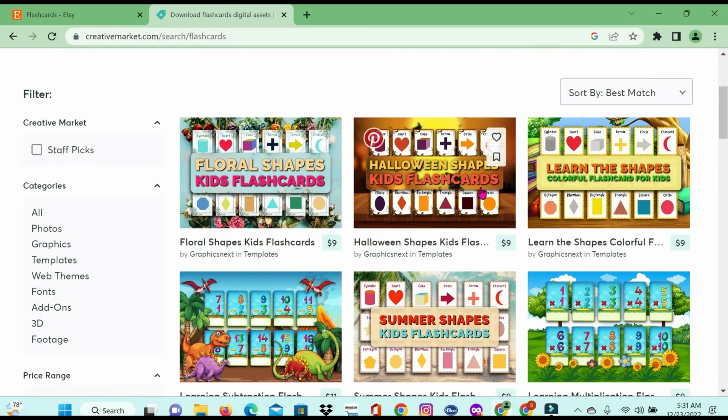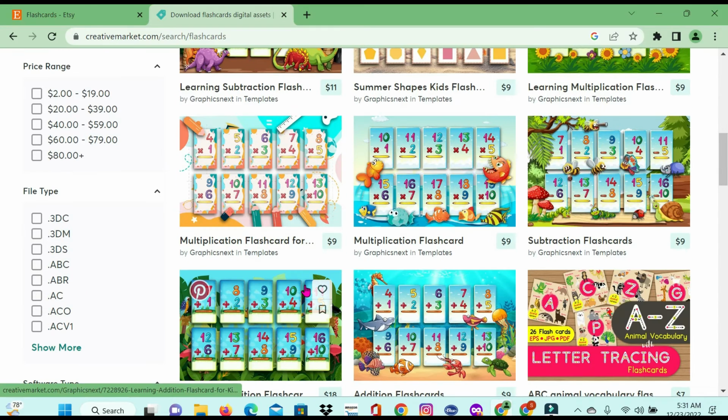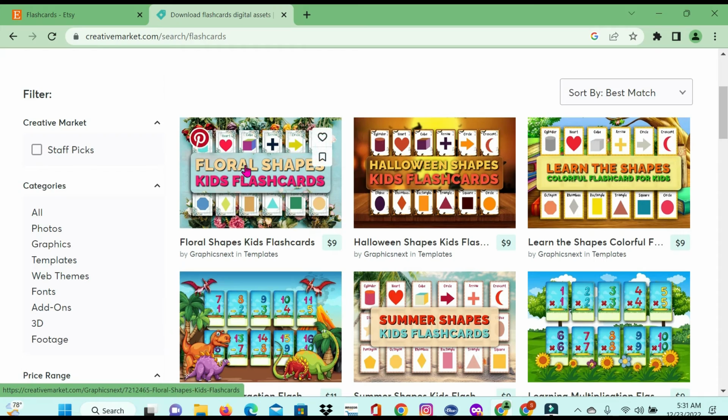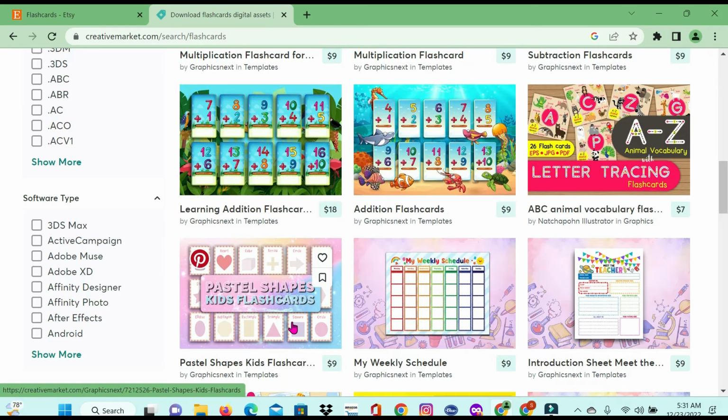All right, so here we go. You have floral shapes kids flashcards. We have Halloween shapes kids flashcards. Learn the shapes, again, more shapes, summer shapes. Learning subtraction flashcards, guys. The possibilities are endless here. If you're a teacher who wants to sell some flashcards on the side online, you can do it. If you are just about anyone, whoever, because flashcards aren't limited to just these basic educational flashcards for kids. You could also sell flashcards for adults. It all depends on what you have in your mind, what your ideas are.